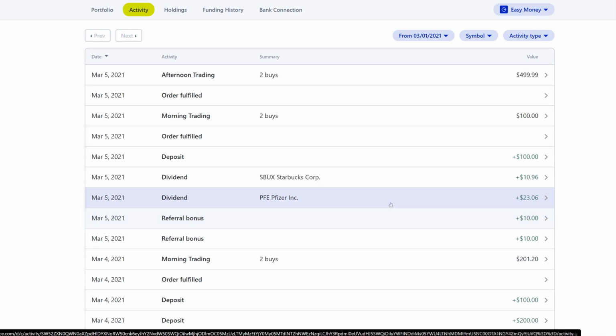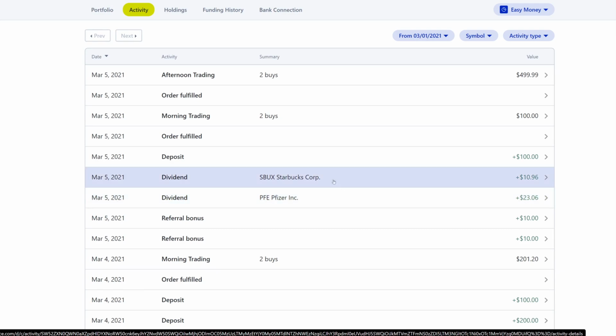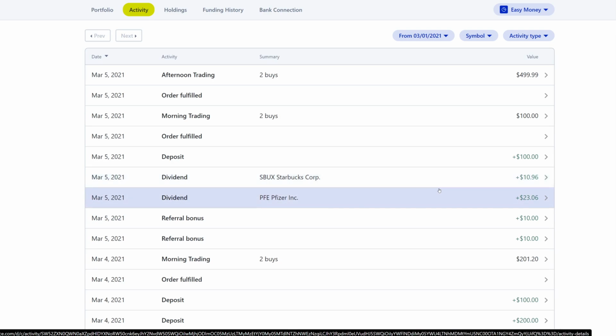The next one we have here is on March 5th, we got a dividend from Pfizer, which is $23.06, and then as well Starbucks of $10.96. So we will be reinvesting these dollars on Monday morning into the portfolio so that they can compound much faster, which is actually really nice.